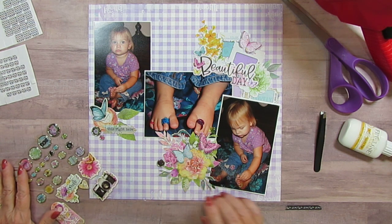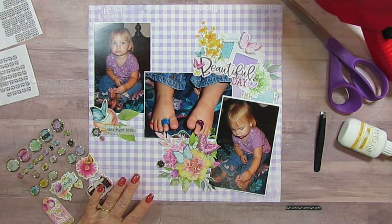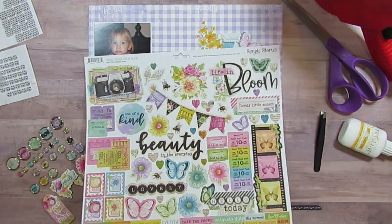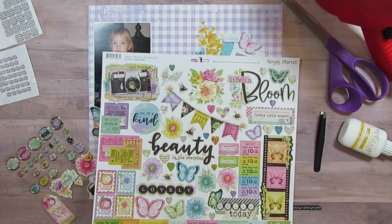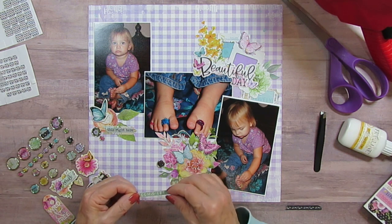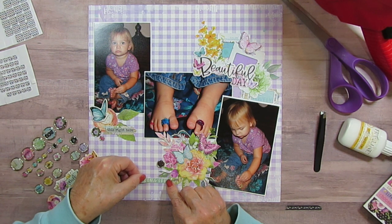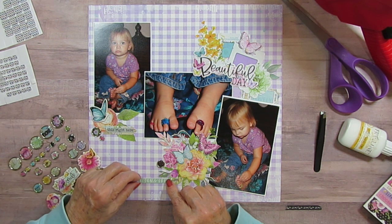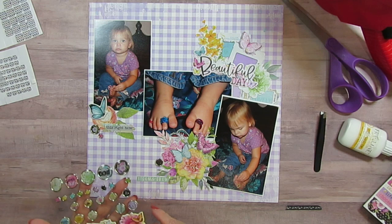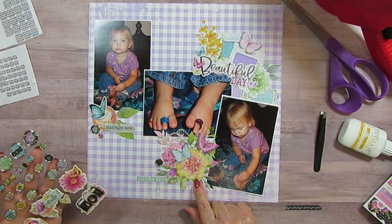And I was thinking, I have the sticker sheet. There was one word I wanted to use from that. So let me see if I can find it. It was Bloom and Grow. I just thought that would be perfect along with her little putting those little rings on her toes, because you know, after you get older you don't do silly things like that, unfortunately. Okay, do I want to bring in any other color here?